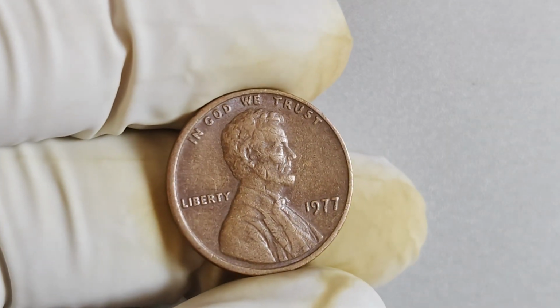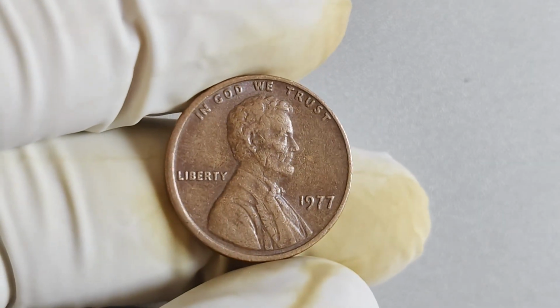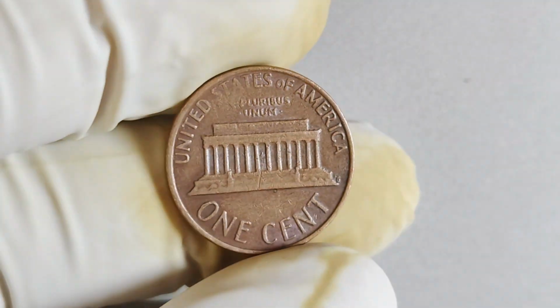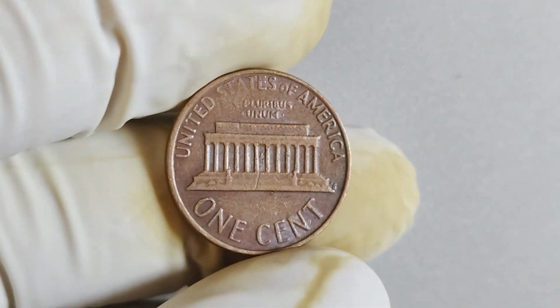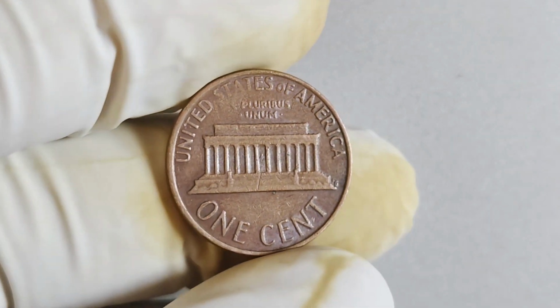Alright folks, let's wrap this up with a little real talk. If you're just starting to get into coins, the 1977 no mint mark Lincoln penny is a perfect example of why this hobby is so exciting. It's not just about old metal, it's about the thrill of the hunt, the stories behind the coins, and yeah, sometimes it's about the big money.